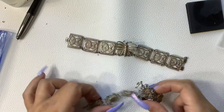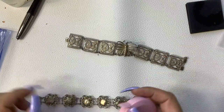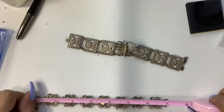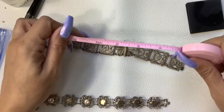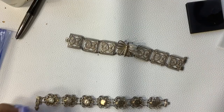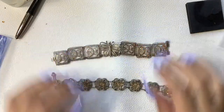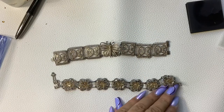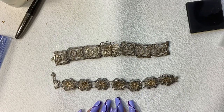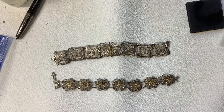Wow, these are cool. Okay, so let me get a measurement. The flower one is 7 1/4, and the butterfly is 7. So we are going to do $25 apiece on these. I probably should be asking more, but these are really cool. Definitely a cool piece for a jewelry collection. And what great pieces to end the first video in the series.